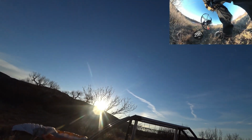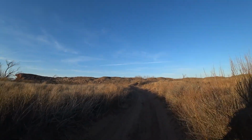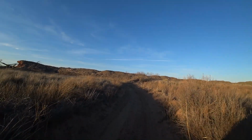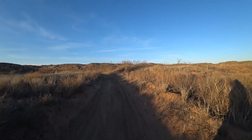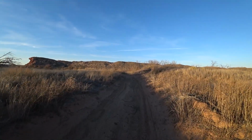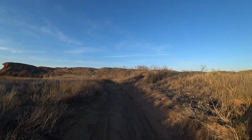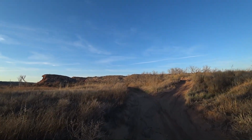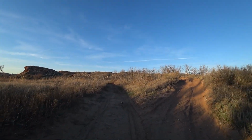So, I've never seen a coyote on my paramotor, but I just saw one right here. He ran up over the edge here. Real pretty fella. And yes, I am walking.